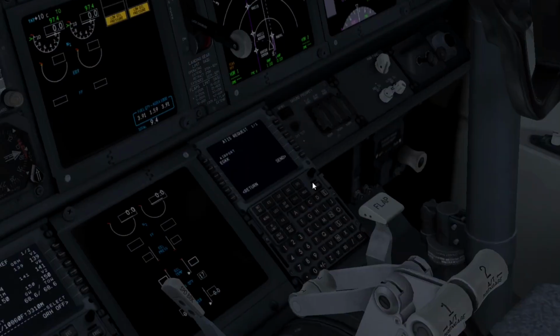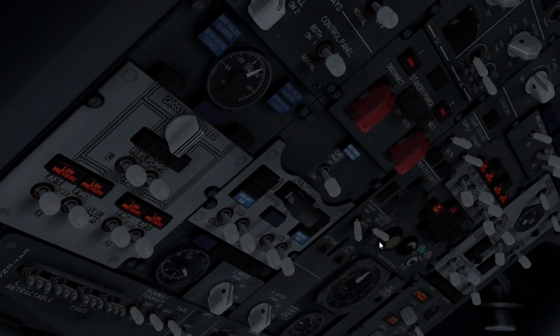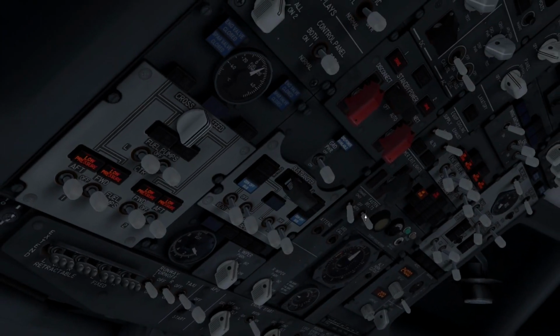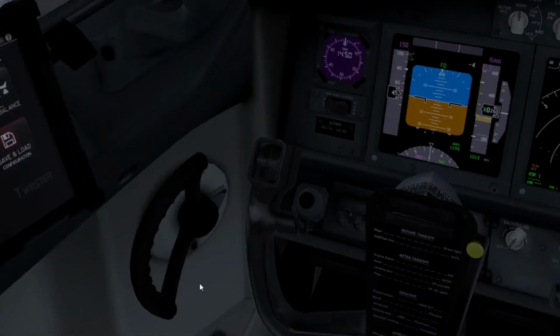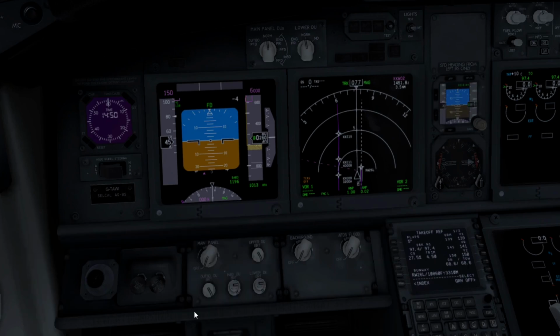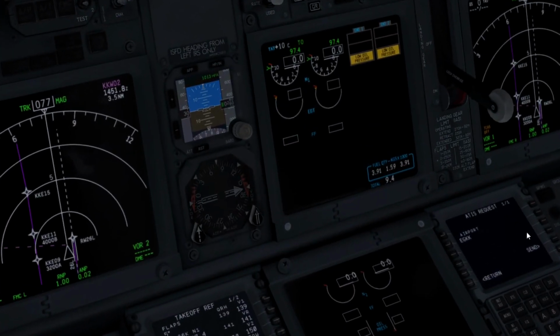Why is my yoke hiding? Okay. We can put on the belts. The seatbelt sign is on. Okay. Please be safe and fasten your seatbelt. Okay. Pre-flight and the cruising altitude. That is all for now. Oh, I forgot to send that, but okay.